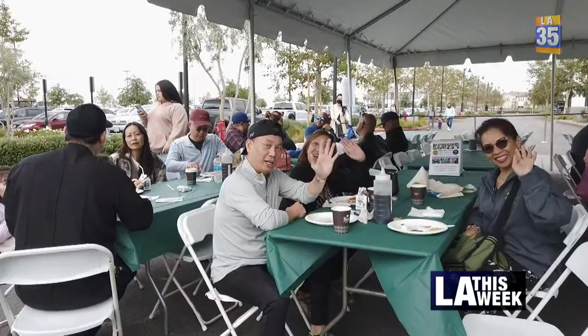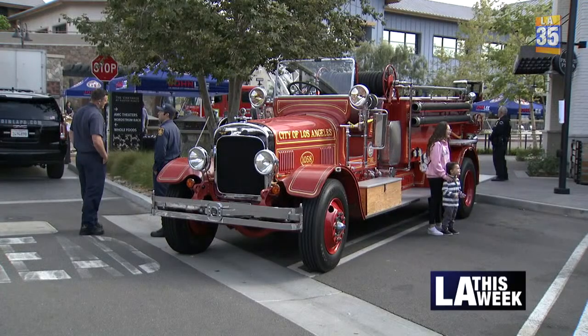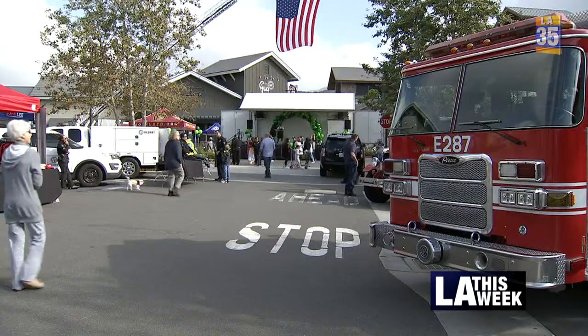I feel great. This event we haven't been able to have for the last 2 years because of COVID. So this is not only our first time back, but also I love having it in my district, and I appreciate that they chose Council District 12 to have it here.